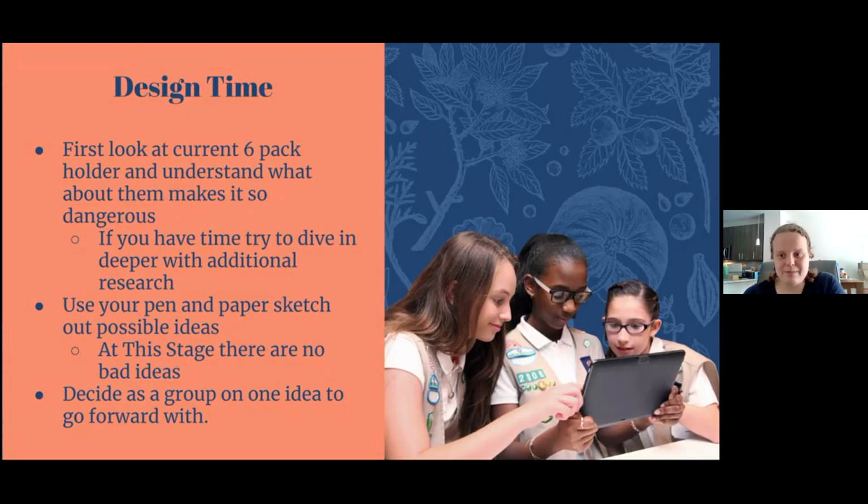Now you're going to get out that pen and paper that you needed earlier, and you're going to sketch out possible ideas. As engineers, there's a lot of different tools that we use in order to sketch out our design. But even with all of the amazing technology we have, pen and paper has always been one of the number one ways to get your ideas out there. And remember, you're working together as a group. You guys are going to have crazy ideas, and sometimes those crazy ideas are the ones that end up being the best. So don't be afraid to throw out some bad ideas.